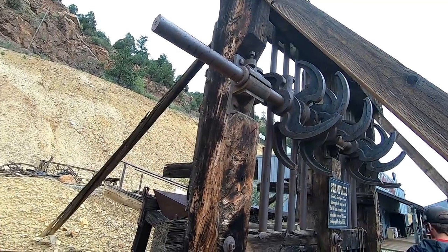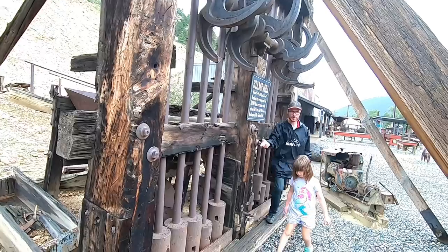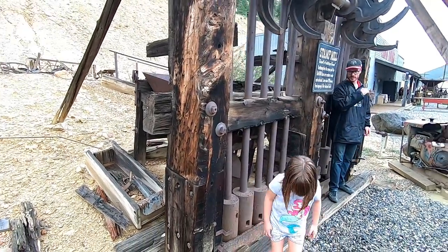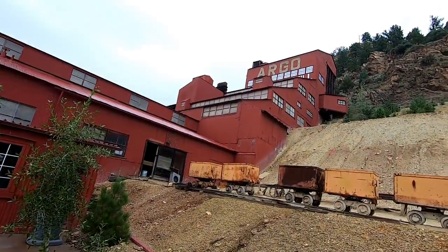This thing has been outside its entire life. It's pushing 160 years old. You can see this nut here still stretched, no problem. Alright, now I'm done with the pines.